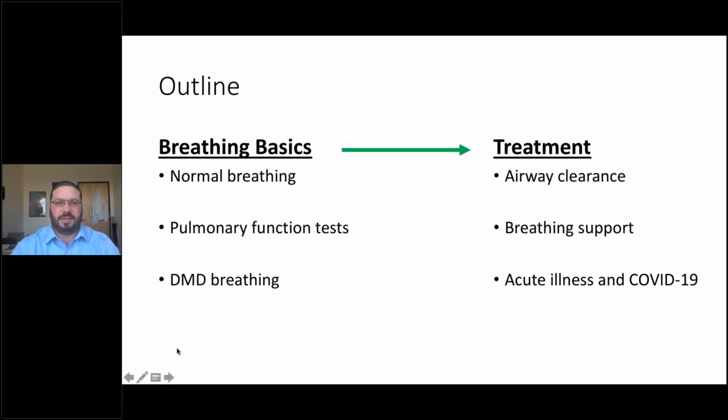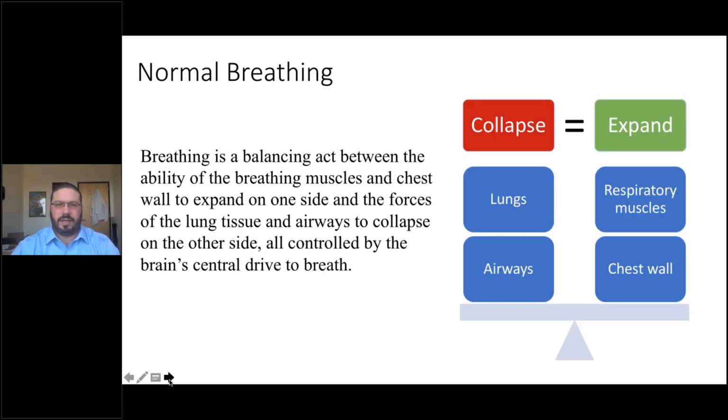Okay, let's try this again, guys. 25 minutes and ticking. All right, so here's our outline for today. We're going to talk about some breathing basics. What's normal breathing? We'll do that pretty quickly. We'll talk about pulmonary function tests and other ways to assess respiratory function, and then we'll talk about breathing in Duchenne. After that, we'll move over to treatment, talking about airway clearance, breathing support, and acute illness, and then a brief comment on COVID-19.